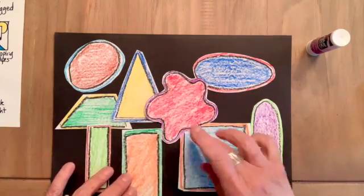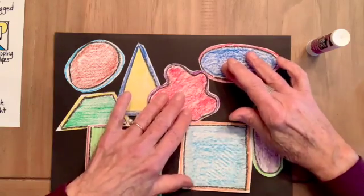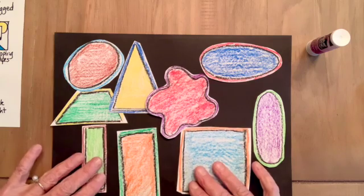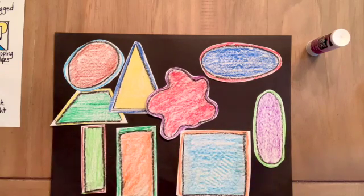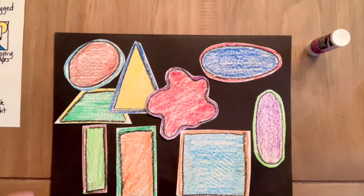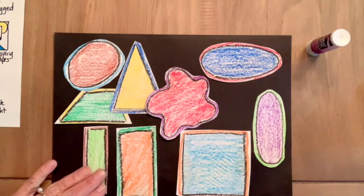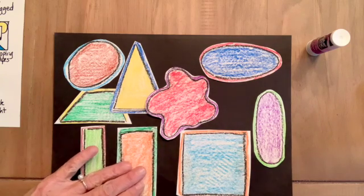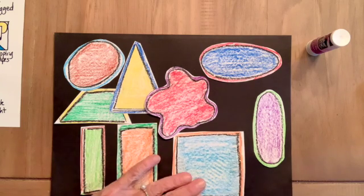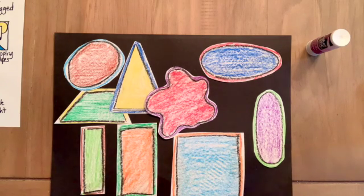Now, I hope that you try this again because each time you do this, these come out differently. So you have created a shape, you have colored it in, you have cut it out, and now you're using that shape to collage, which means to take other items or other pieces of artwork and create something new out of them. All right, I think I'm ready to glue.